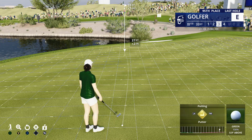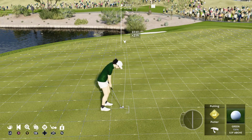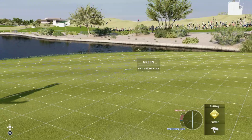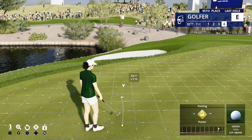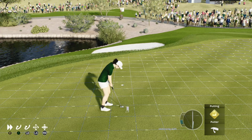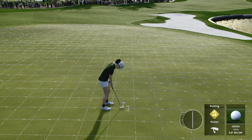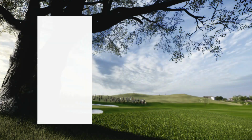Second shot into that stiff breeze. Now, from long range, this for birdie. That is agonizing. Hit it. This from 7 feet. Nope, didn't see the break, and that slides by to the left. Safely in. It's a bogey here at number 11. And she's going to drop to 1 under par.